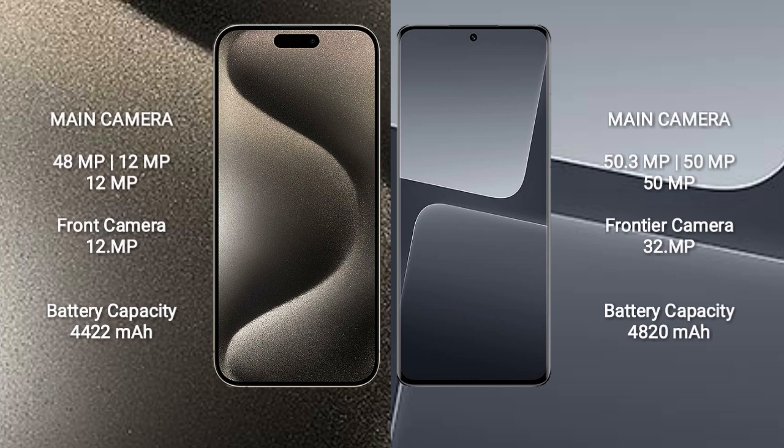iPhone 15 Pro Max has a triple camera setup, 48MP plus 12MP plus 12MP, and a 12MP front camera. Xiaomi 13 Pro has a triple camera setup, 50.5MP, 3MP plus 50MP plus 50MP, and a 32MP front camera. iPhone 15 Pro Max has a 4422mAh battery with 33W fast charging support. Xiaomi 13 Pro has a 4820mAh battery with 120W fast charging support.